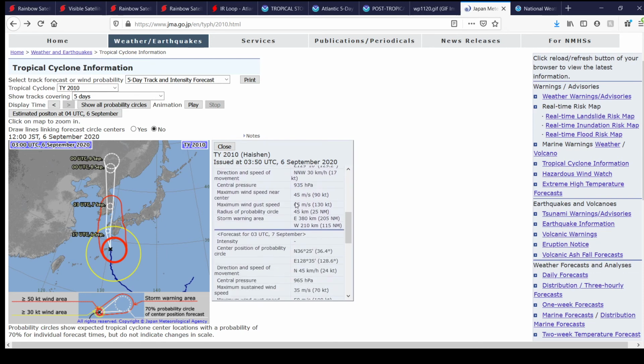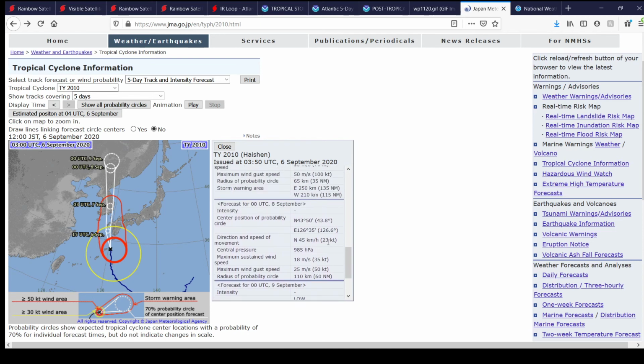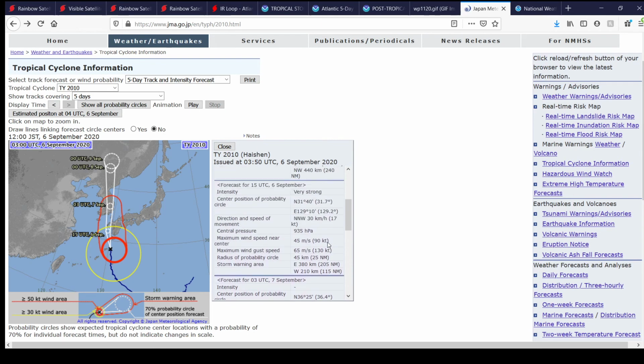You can see all this good information right here. You can stop the video right now and read that if you want to. The individual forecast points for each day are right there if you want to read that.